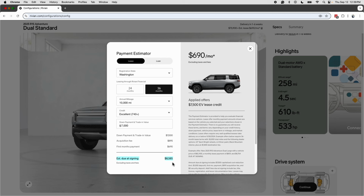Now, ladies and gentlemen, at least in the state of Washington, to register this car for a year, which you'll need to do when you buy this car, you're looking at least $1,000 because the MSRP on this car is $75,900. So I would say $1,000, give or take. And then you're going to have to pay taxes on the rebates.